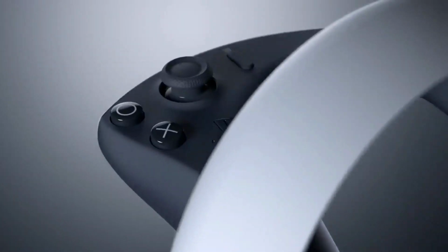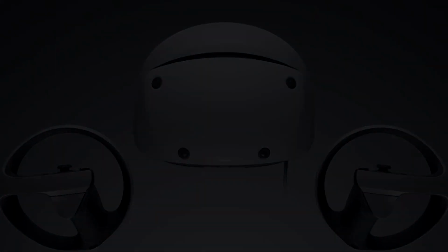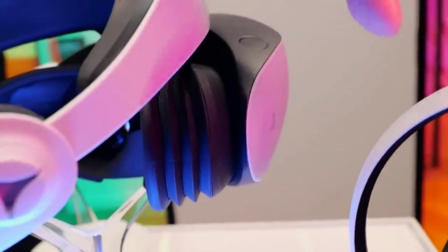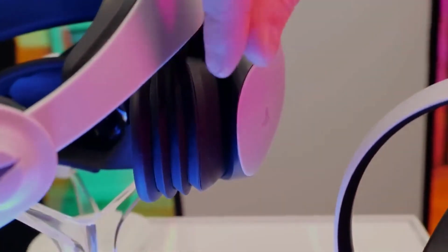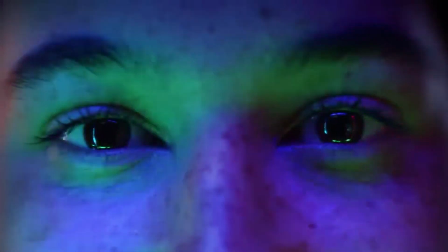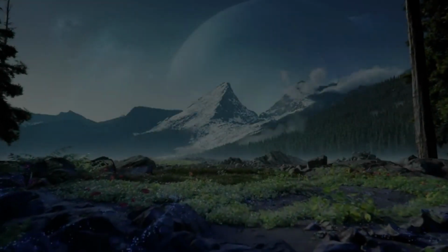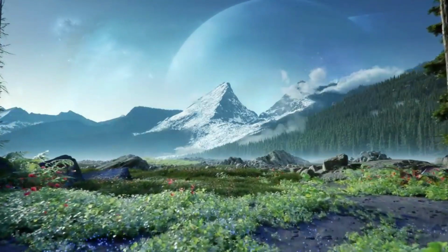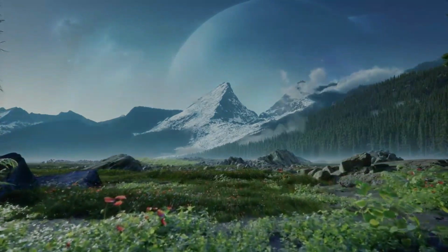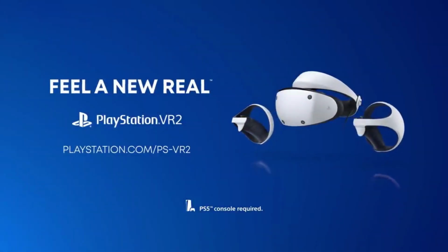The 4K resolution at 2000x2040 per eye, an OLED HDR panel with refresh rates of 90Hz or 120Hz, means that the image will be sharper and more vibrant than ever before. This will make the virtual world feel more realistic, and will make it easier to immerse yourself in the game. The PSVR2's OLED HDR panel will also provide deep blacks, which will make the image more contrasty, and will make the colors more vibrant.